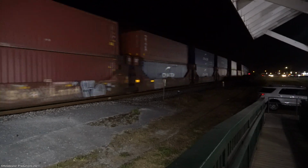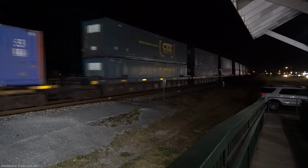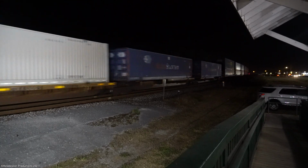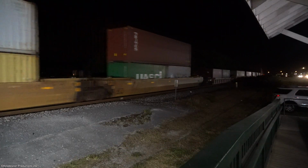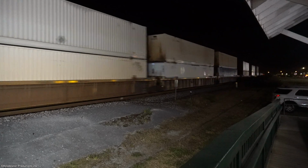Detector, milepost 825.9, speed 50, no defects, repeat, no defects, total axles 3, 4, 5, 7, 8, 8, 4. Detector out.